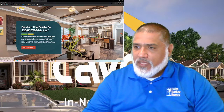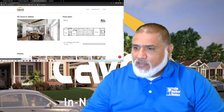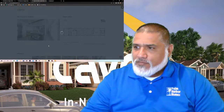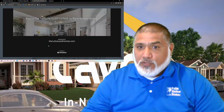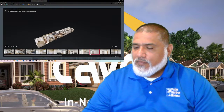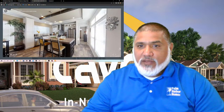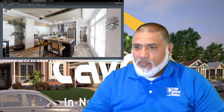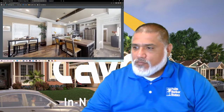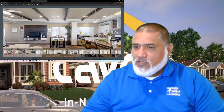Now let's continue looking at this home here. So here's, I believe this is the virtual tour. So this home is 16 wide by 76 feet long. It's 1178 square feet.